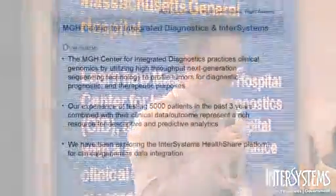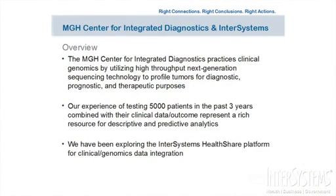We actually practice clinical genomics in our laboratory, particularly for cancer genomics. I'd like to give you our experience of working with InterSystems over the last year and a half to 2 years. We apply next generation sequencing for our cancer patients. We test about 4,000 to 5,000 patients per year using the latest sequencing technology. Our experience in the last 3 years has been genotyping over 5,000 unique patients with next-gen sequencing, and we have quite a bit of their data in terms of the medical record, their outcomes, and the treatment that are captured in the EMR.